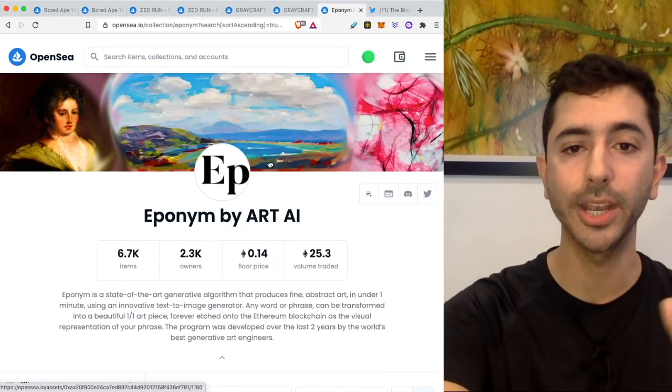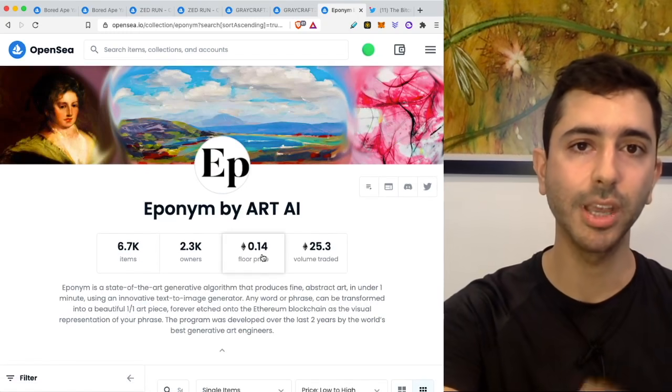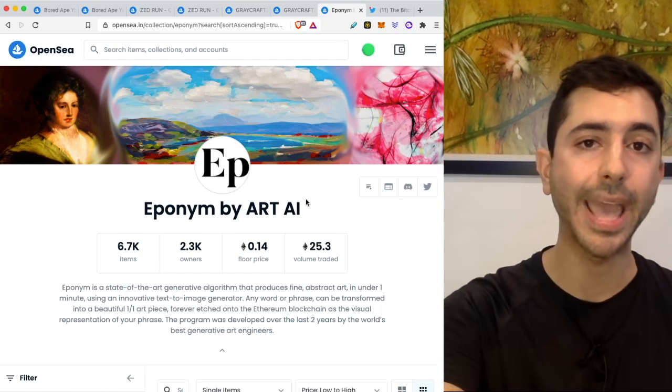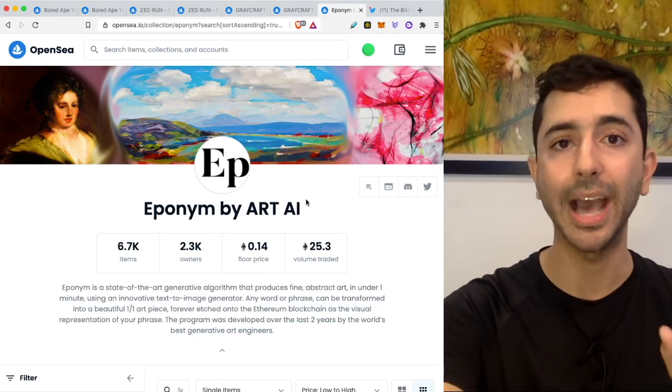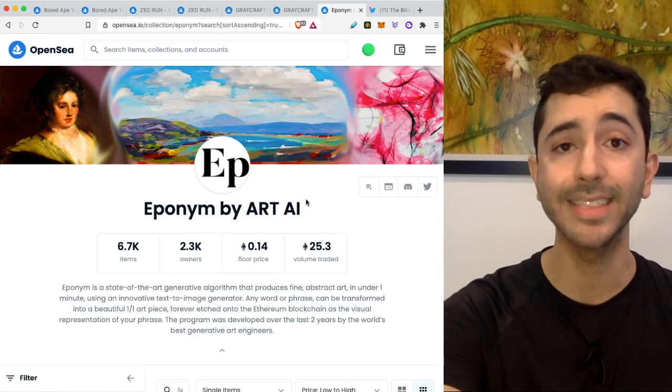So this was a 0.08 mint. Right now, the floor price is 0.14. And I bought 3 of these NFTs because what I mentioned in a previous video is that I always try to buy at mint at least 2, but ideally, if possible, I like to get at least 3 NFTs at mint, and there is a reason why.